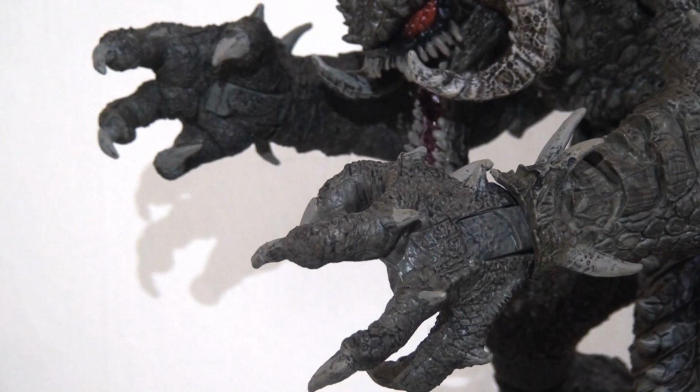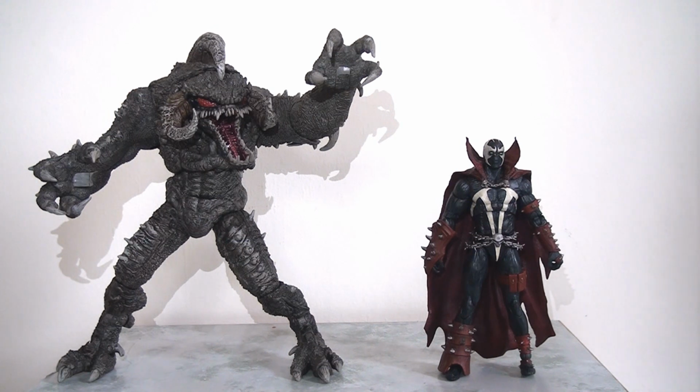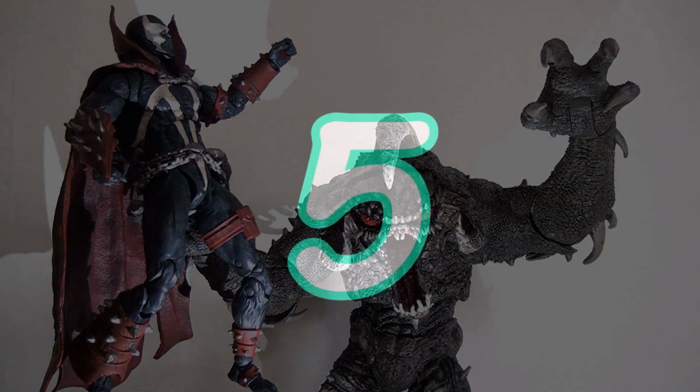And of course, there is tons and tons of detail, fantastic sculpting, fantastic paint apps, and brilliant articulation, and he scales wonderfully against Spawn. So this is an absolutely fantastic figure. It absolutely started 2022 on the right foot.